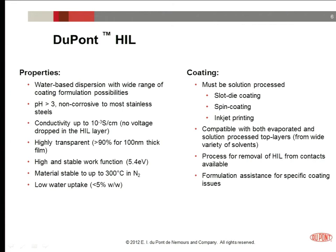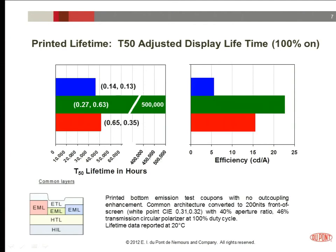So the first material that was developed for solution processing by us was our DuPont HIL. And that's a water-based dispersion, which has a wide range of coating formulations possible. It must be solution processed. It can be slot die coated or spin coated or printed, inkjet printed or nozzle printed. It's compatible with both evaporated and solution process top layers. We've shown that with a wide variety of materials. And it has a very high and stable work function, and it's very highly transparent, up to 100 nanometers thick. It's greater than 90% transparent in the visible.